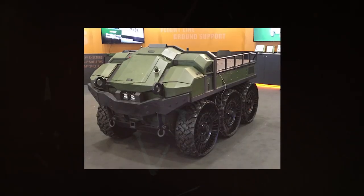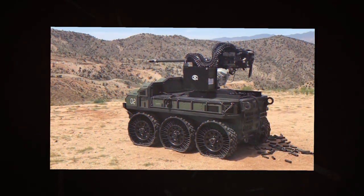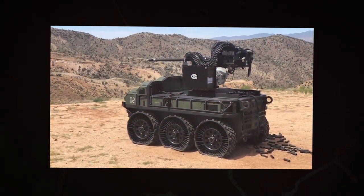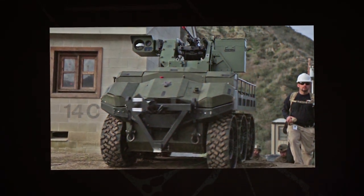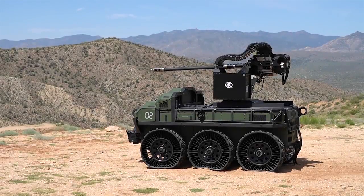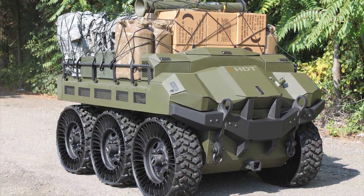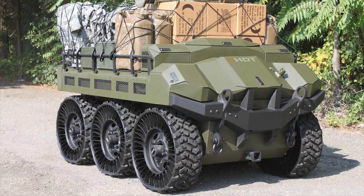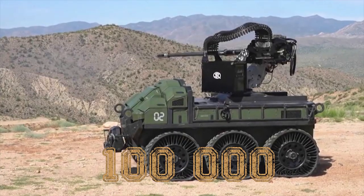The ruggedness and simplicity of Hunter Wolf makes it very affordable. The system's modular architecture and full compliance with the Army's interoperability protocols makes the vehicle easy to upgrade, using a wide variety of mission kits, and keeps lifecycle costs low. The Hunter Wolf can carry a maximum payload of up to 450 kilograms. The cost of one Hunter Wolf is about $100,000.